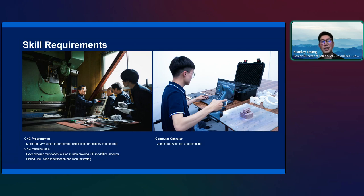But for the UnionTech tire solutions, we don't need this kind of skillful operator or worker. Even junior staff is capable of handling our UT1 software, and by lowering the skill threshold, the UnionTech solution makes it easier to onboard new employees and also reduces dependency on highly specialized talent.